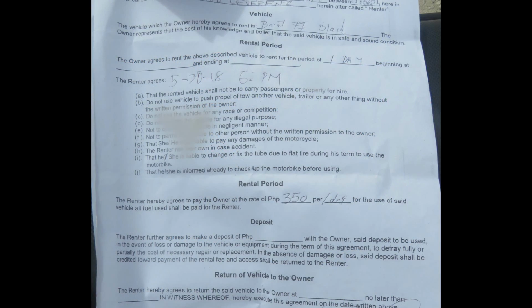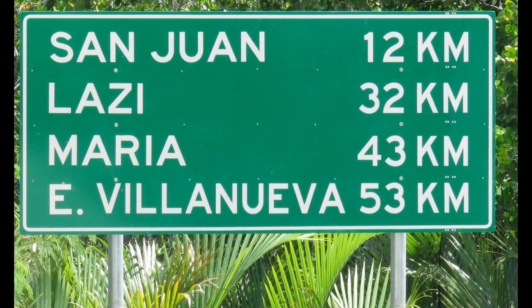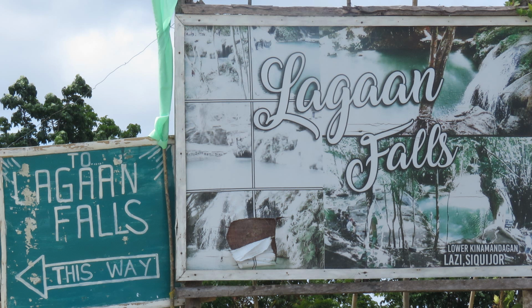I rented a Honda 125 scooter, and here's a look at the rental agreement, to give you an idea what you're looking at there. Siquijor Island is about 102 kilometers around coastline, which is about 63 miles. By road, that's about 80 kilometers or about 50 miles. You can get around it in about 3 hours or less if you're in a hurry.